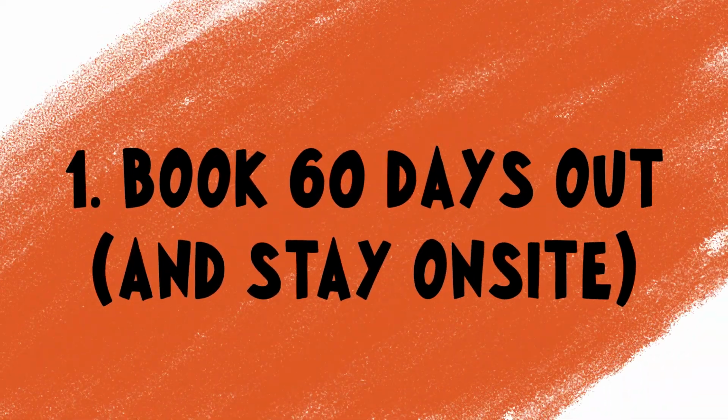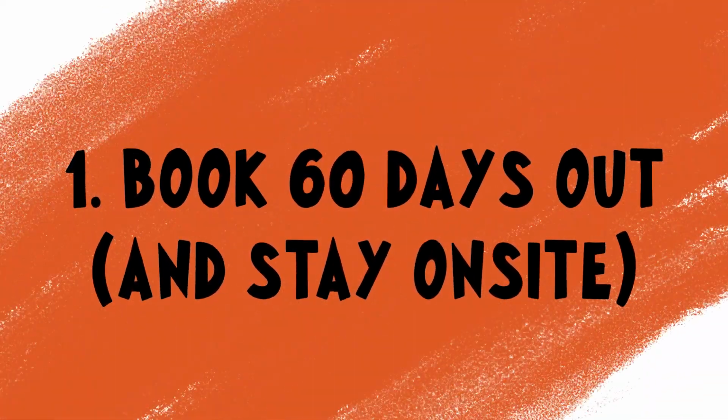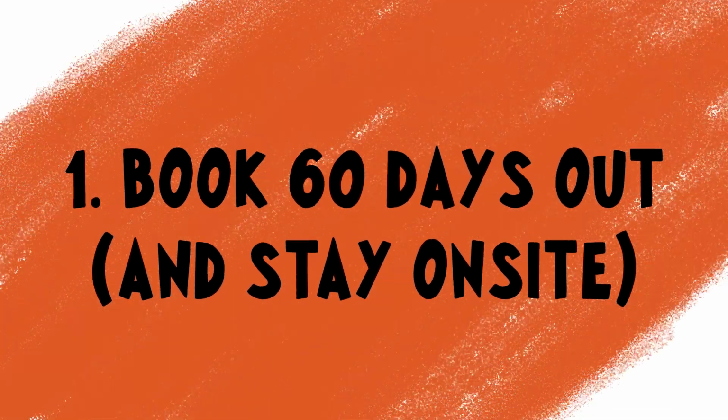First of all, and the most surefire way to get the most dining reservations, is to book 60 days out and stay on site. A lot of people say staying on site may not be worth it, but one of the perks of staying on site is that you can make all your dining reservations 60 days ahead of time, all in one sitting.